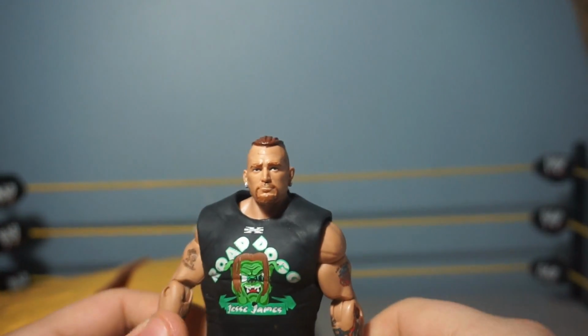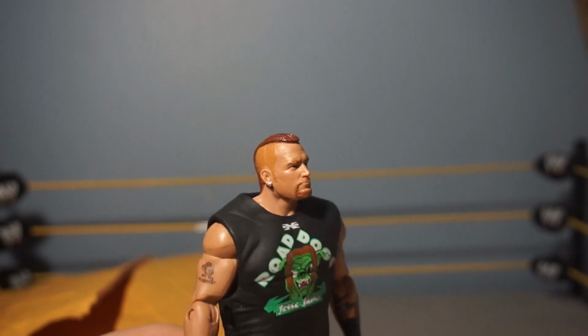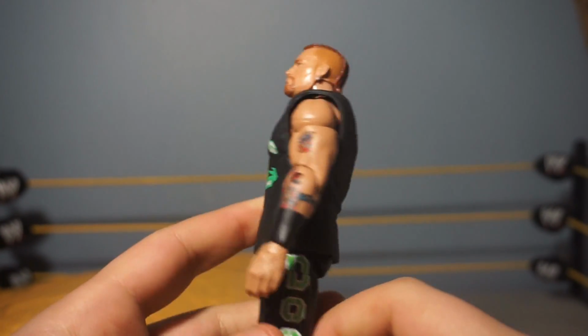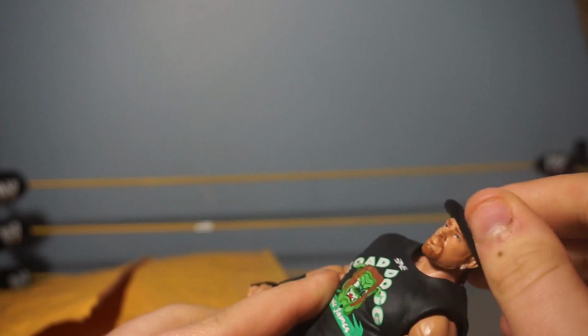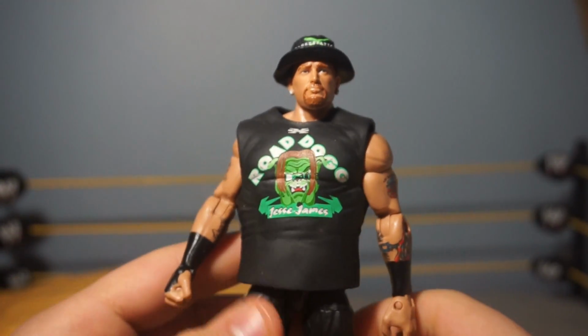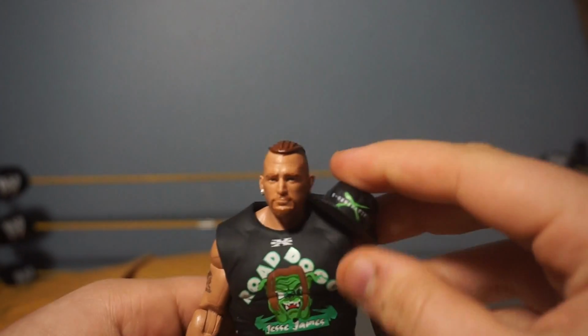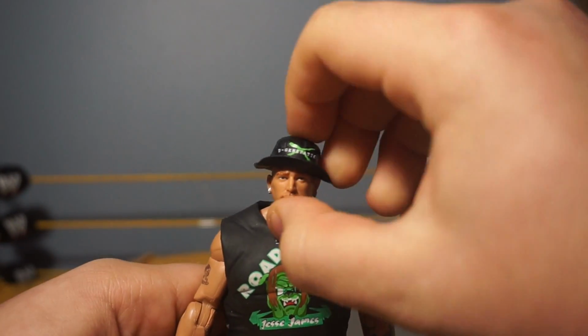This is a figure that I've owned before. I think I've had it like twice. I have the fodder somewhere. But it's a nice figure, waiting to get that Billy Gunn so it can go perfectly. I'll put on his bucket hat, says D-Generation X. Got the Road Dogg t-shirt, which I'm going to be modifying so it fits him better. All of his tattoos and everything. Nice figure, like I said. But once I get Billy Gunn, I'm sure I'll put them together.